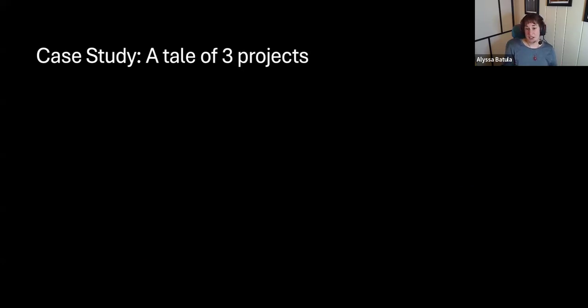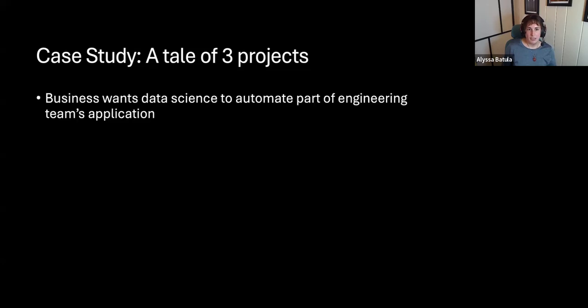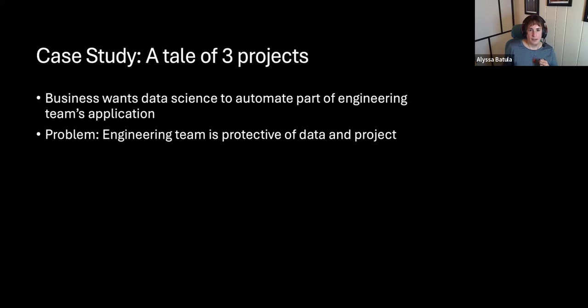I haven't been on all these projects, but I've talked to people and I've come up with three different projects that are variations on how something like this might go. But all of them can really be boiled down to business wanting a data science team to come in and automate something that an engineering team already has working. So engineering is established, they have this application that they own, and business is like, hey, if data science comes in and automates this, this would be great.